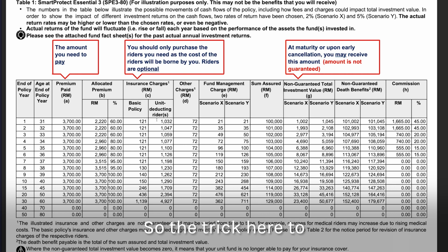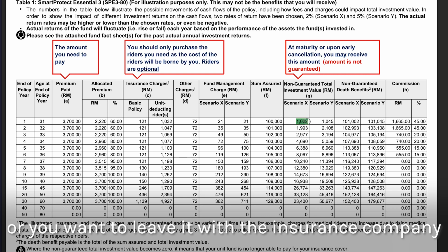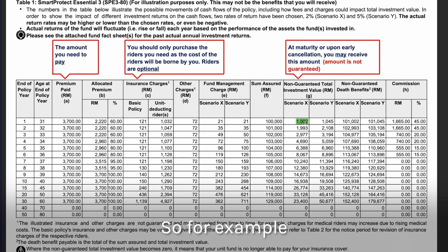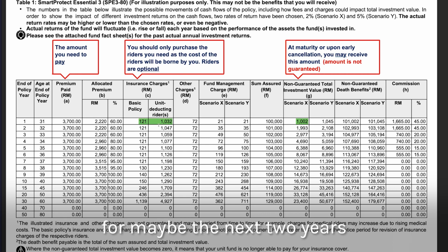So the trick here to buy term and invest the difference is that you have the money, which is this fund, whether you want to invest the fund yourself or you want to leave it with the insurance company to invest for you. For example, I'm a stock investor, so I would like to have as much money within my control. I would like to pick the stocks and buy the stocks that I want. So I'm not going to leave much money in the investment-linked policy. The trick is you want to have the cash value just enough to cover all your insurance charges for maybe the next 1 or 2 years. I think that's enough. So that's how you apply buy term and invest the difference.